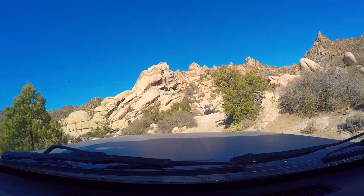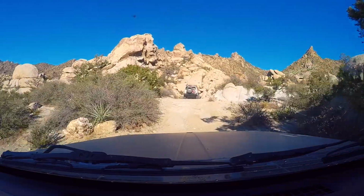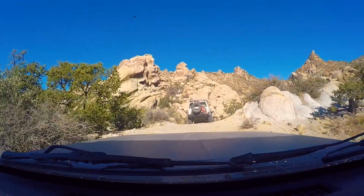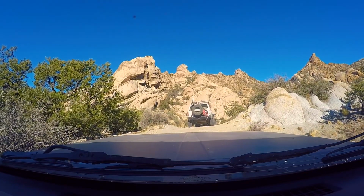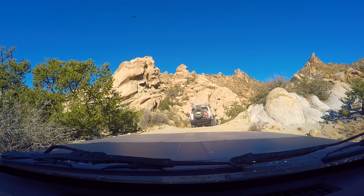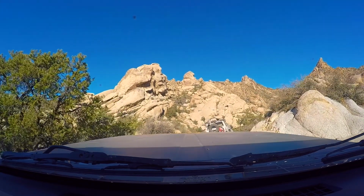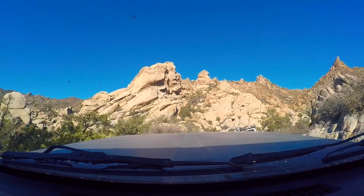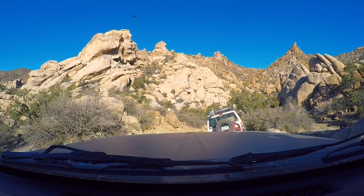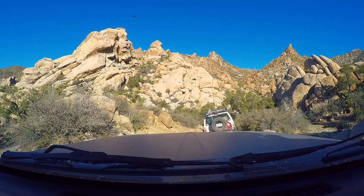So pretty rugged. Great camping up here. A lot of camping spots. I think this is probably one of the most popular camping places along the trail. Yeah, a lot of fire rings and everything up here, so a lot of places are fairly sheltered. So ours last night was not really, but anyway, we survived. Looks like kind of a sketchy hill here.